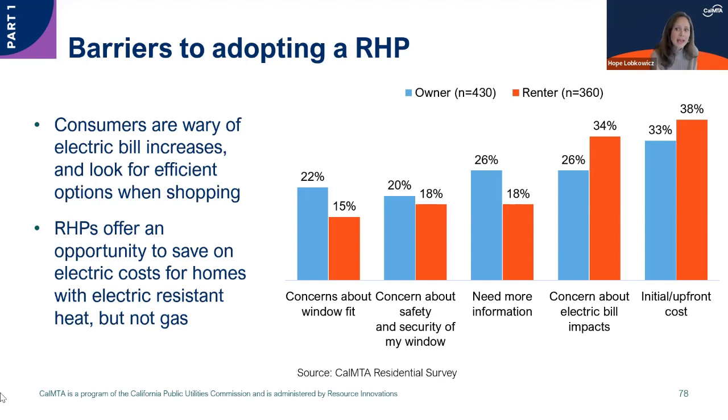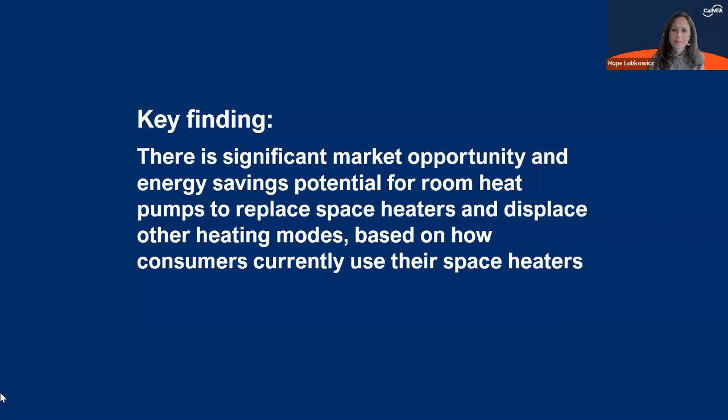But on the flip side, again, room heat pumps do offer an opportunity for anyone who's using an electric resistance heat. So there is opportunity to build on that and harness the momentum that consumers are wanting to choose efficient options, and they're looking for efficient options when they're shopping. So the more we work with manufacturers to get out that message, and eventually with the Energy Star spec, that's going to be a real opportunity. Next slide.